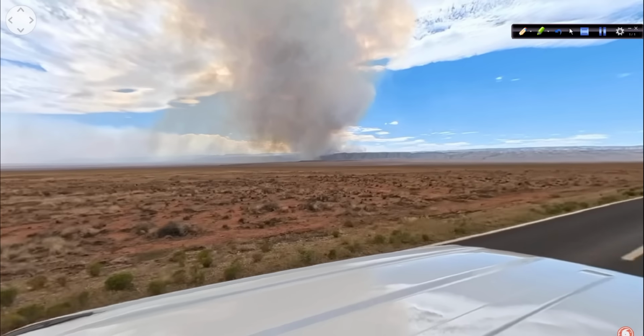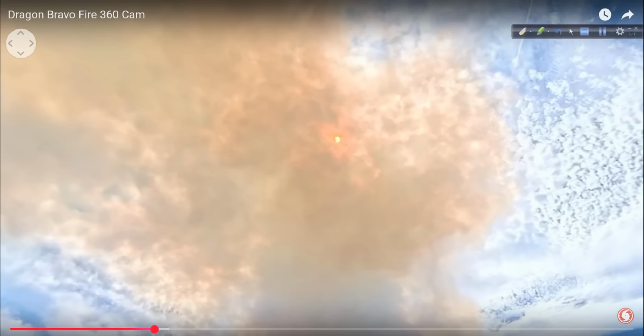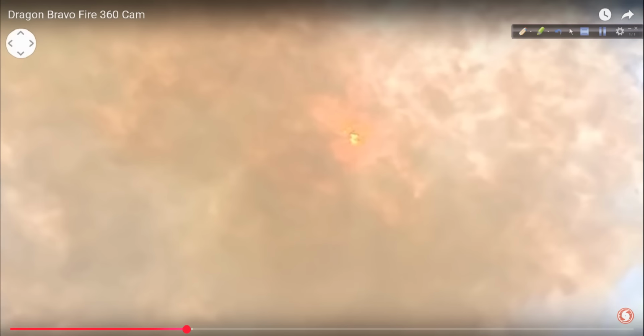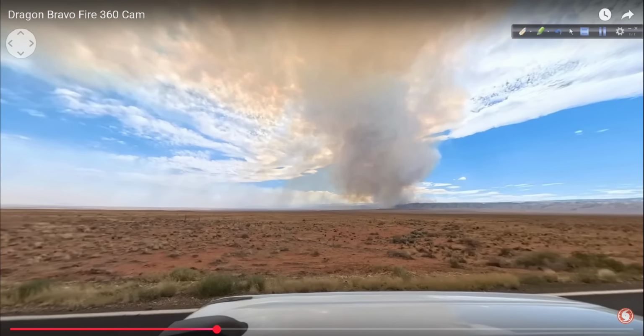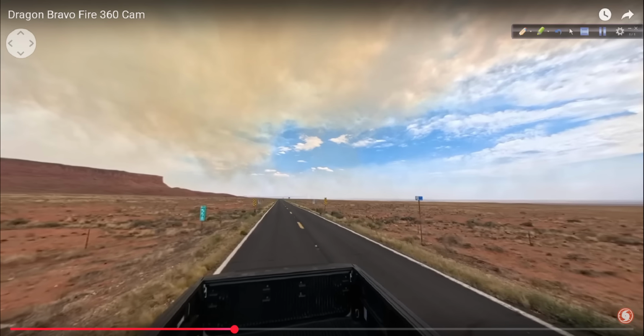Terrible. It really is, and it screws up the air quality. I mean, look up at the sun. The beauty of the 360 cam. Just crazy how it looks. And it makes the ground look all funky, sort of a bronzish copper color, and then the smoke pours across.